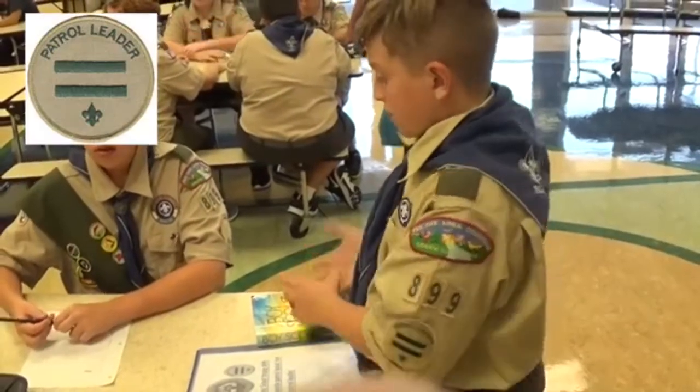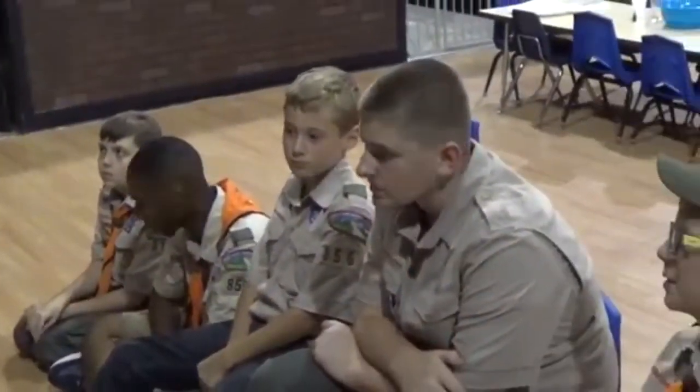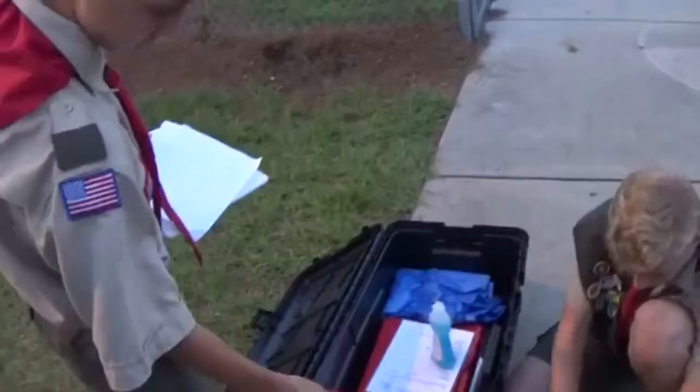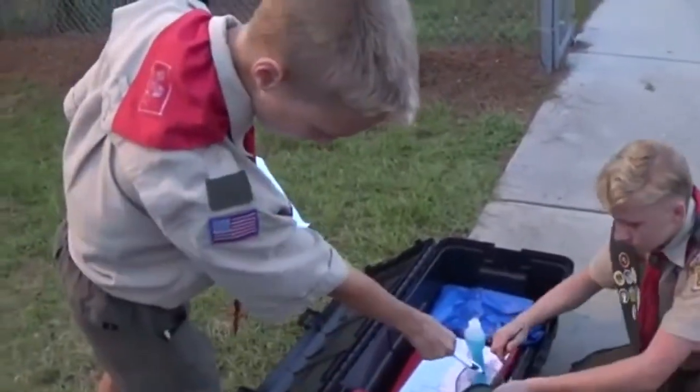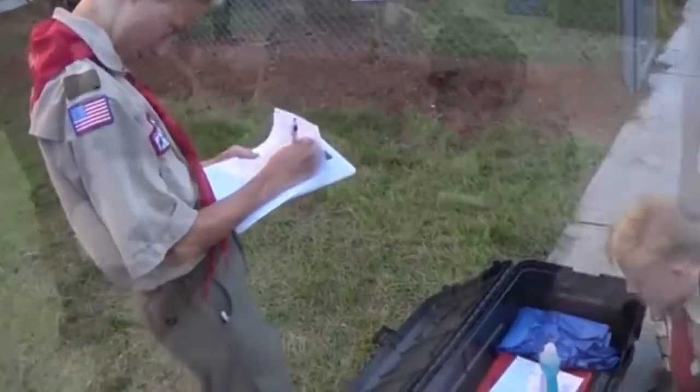Patrol leaders are key to assuring the members of their patrol get the most out of scouting. They are elected by the members of their patrol and represent them at troop planning sessions, keeping them informed of decisions made. One of their main roles is assuring their patrol is prepared to participate in all troop activities.